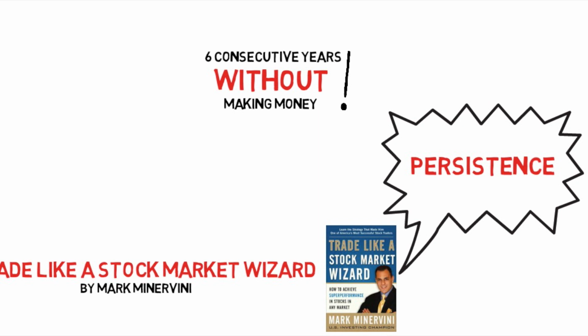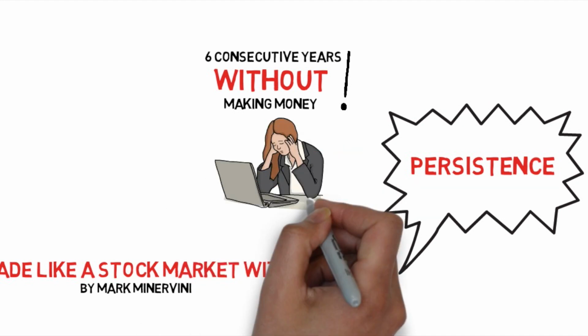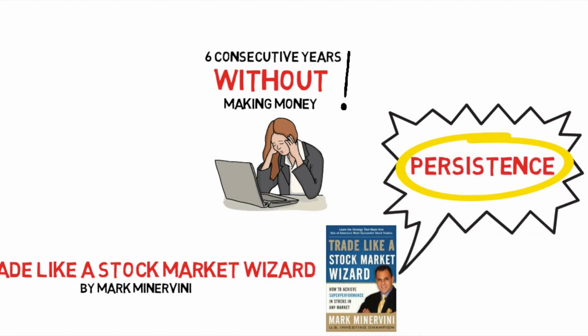This trait stood out for me because in investing and trading, all of us will have bad days because losses in the stock market are inevitable. Sometimes, these losses can turn out to be periods of underperformance. And it is during these periods that persistence is so important. Most people give up when the going gets tough, and boy, does it get tough in investing and trading. To succeed in investing and trading, one must have the persistence to get through the tough times.